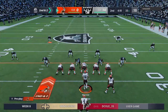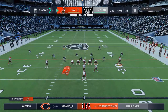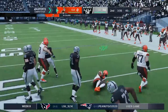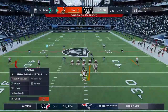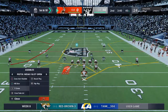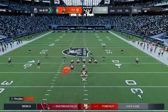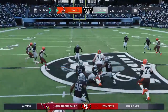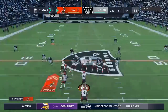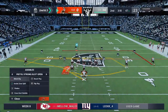Here's a 2nd and 2 now from the 33. Mayfield hands it off to Chubb. And he'll bring it up here to right at the 40-yard line. 7 yards there and a first down. A gain of 7 and a Browns first down. A run for Nick Chubb. And they'll get to him after a gain of 7 to the 47. So they'll come up after the gain of 7 on a 2nd and 3.